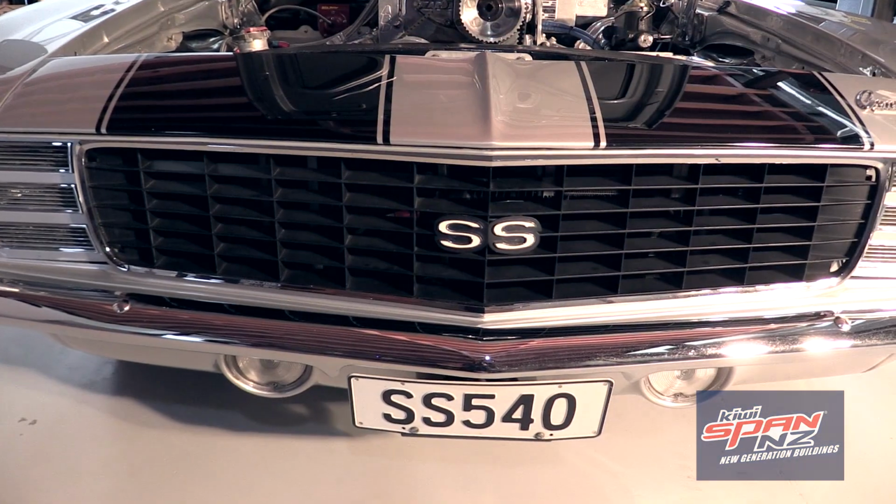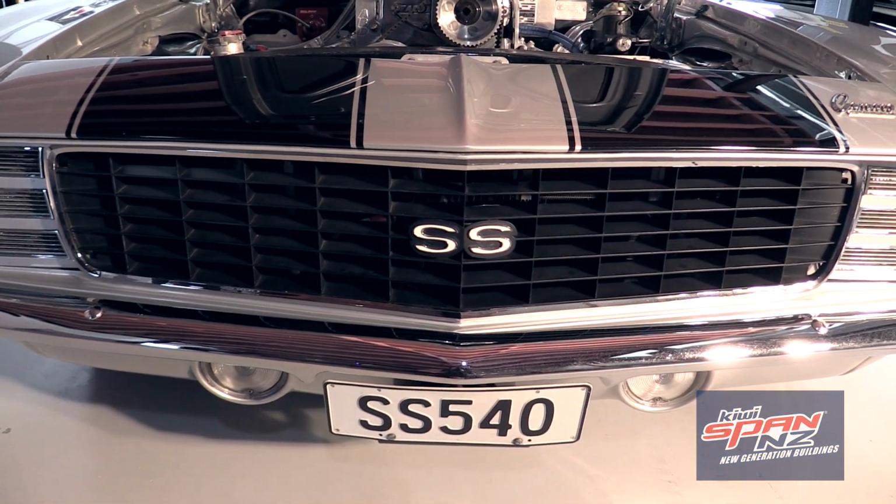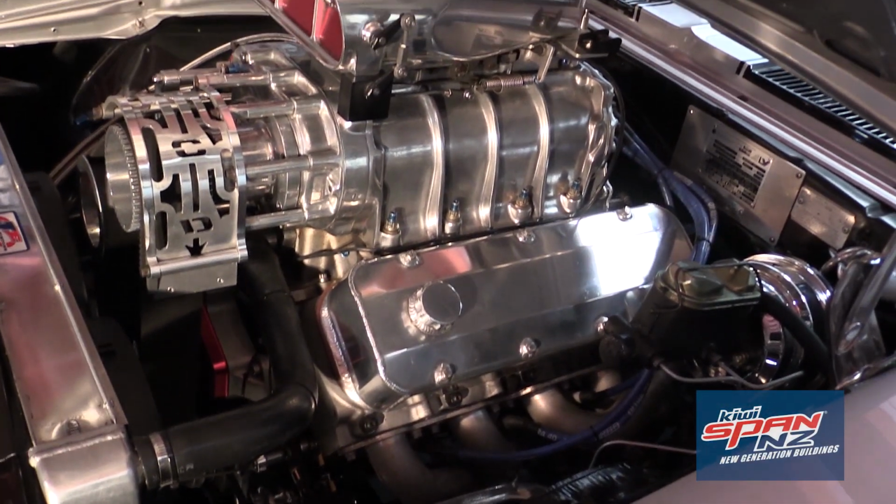Okay, now we're here with Bruce's silver Camaro, and we're going to get a little bit of information about that one. When I bought the black car, Darren had this beautiful car in the garage there, and I thought, well, one day I'm going to own that. After many years of badgering, he finally sold it to me, and I actually bought it with the intention of putting the 540 back into this.